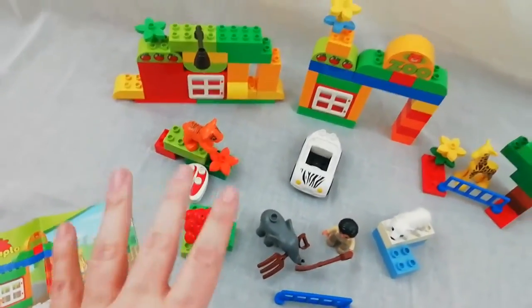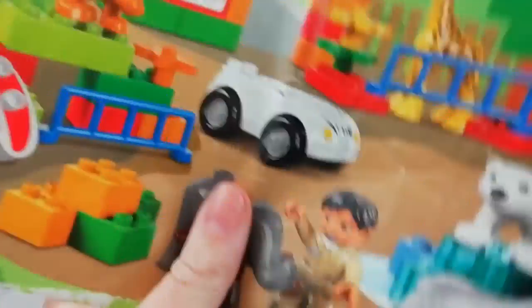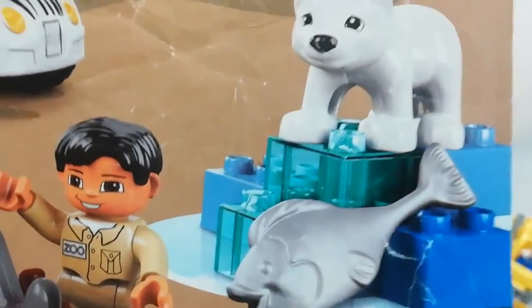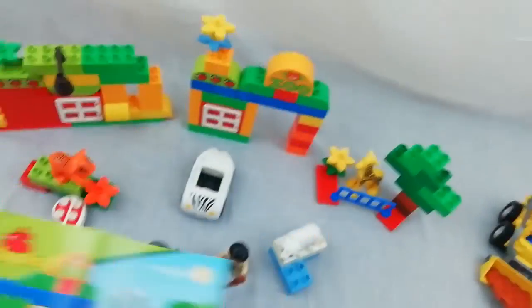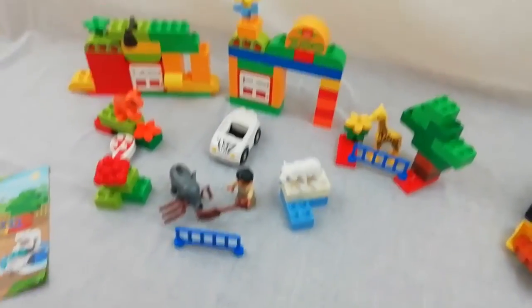Now, obviously going through it, there are some bits missing, unfortunately. What I'm missing is the fish and the clear, transparent bricks to represent ice for the polar bear. I believe that's actually all I'm missing. So what I've done is I've created my own set here.